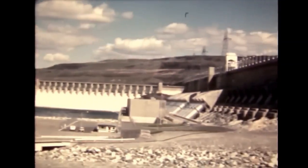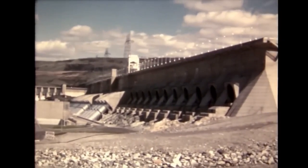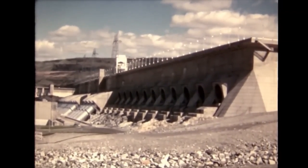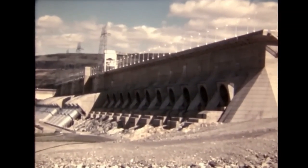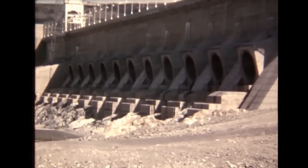Today, these great generating plants are capable of producing 10 million kilowatts of continuous power. But without regulation of the river, their annual output is about half their designed capacity, and some plants have yet to be completed.